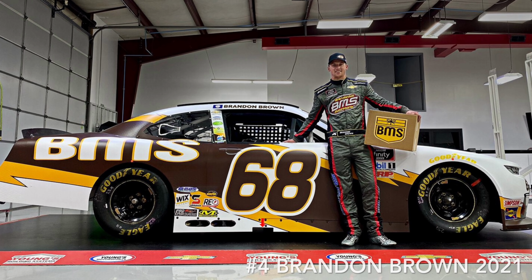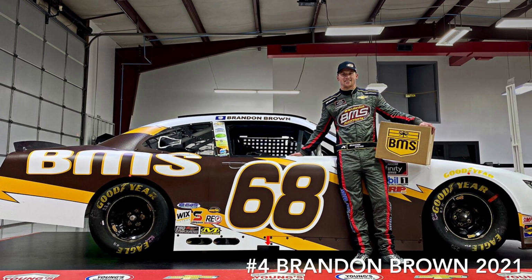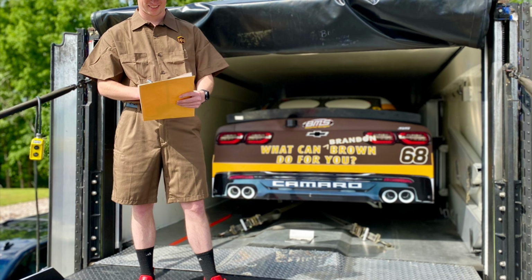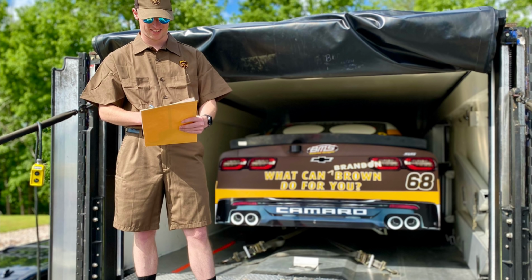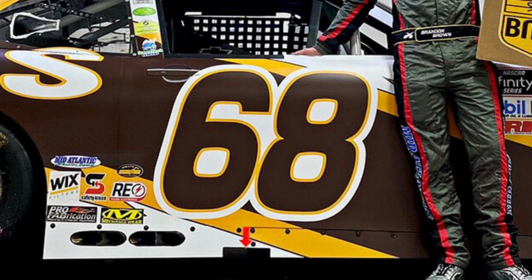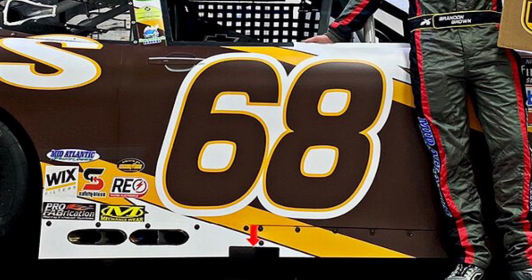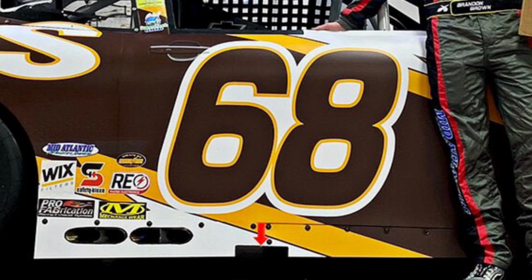At number 4 is Brandon Brown's 2021 throwback to Dale Jarrett's 2002 car. This one, oh my god, it's so accurate. I love it. The number font is accurate to it. I love seeing that old Yates number font brought back to the modern day. Kyle Busch did it with the M&M scheme last year, but it just wasn't the same as seeing this one. Also, the BMS on the side looks just like the UPS logo.